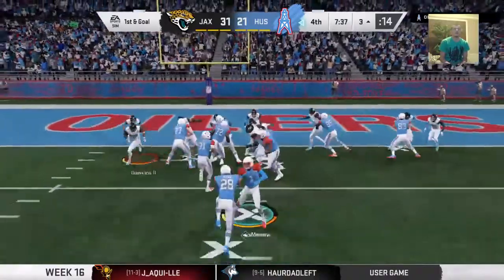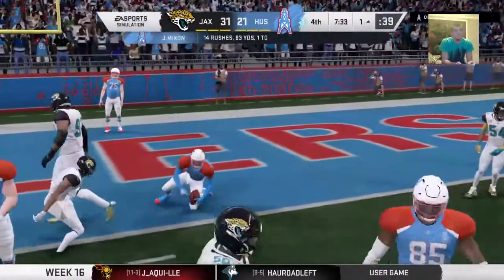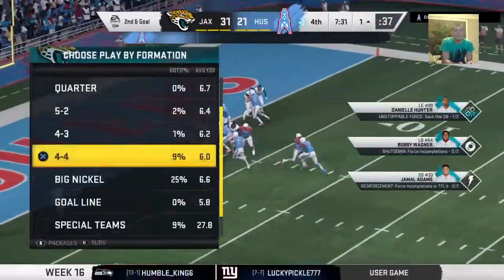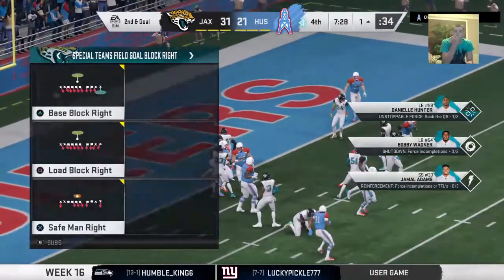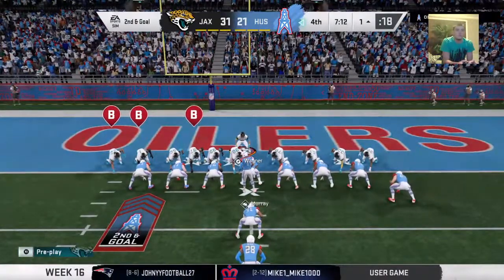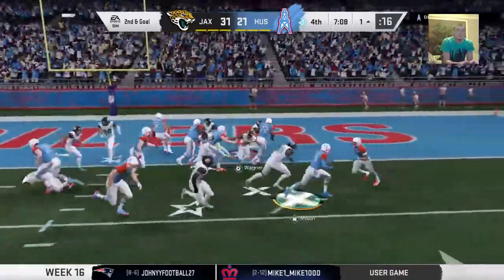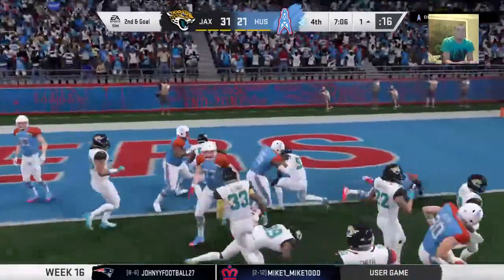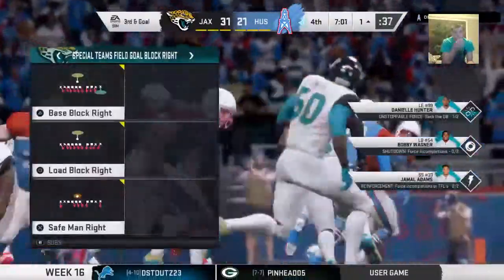Toss left. Mixon tries to punch it in. They're able to get a couple here, but won't get across the plane as they stop him right around the 1. Well, the spotlight hit him once already tonight as he got into the end zone. He was trying to make it a double spotlight, wasn't he? But credit the defense, bottling him up, not letting him get in for the 2nd score there. Another try for Mixon. Nothing doing there as the 13th play of the drive proves to be unlucky.